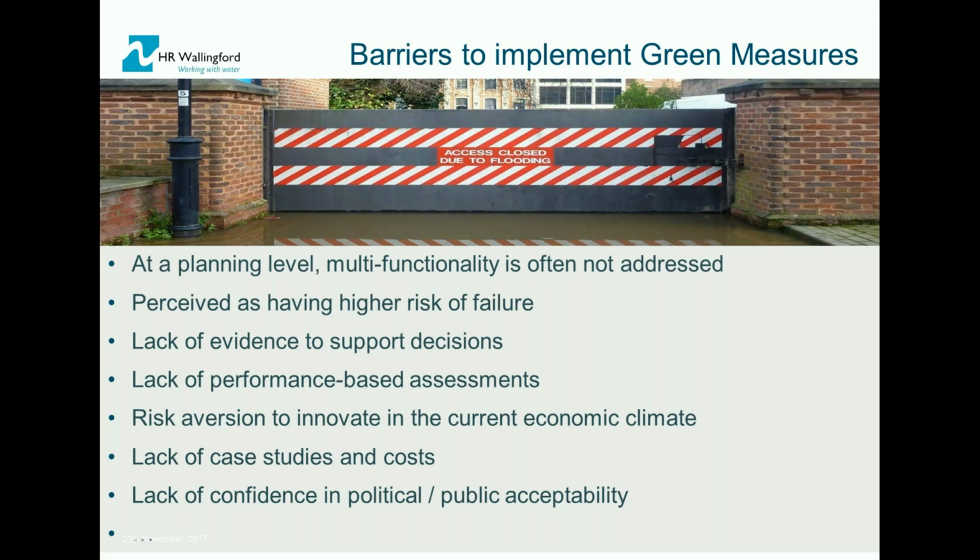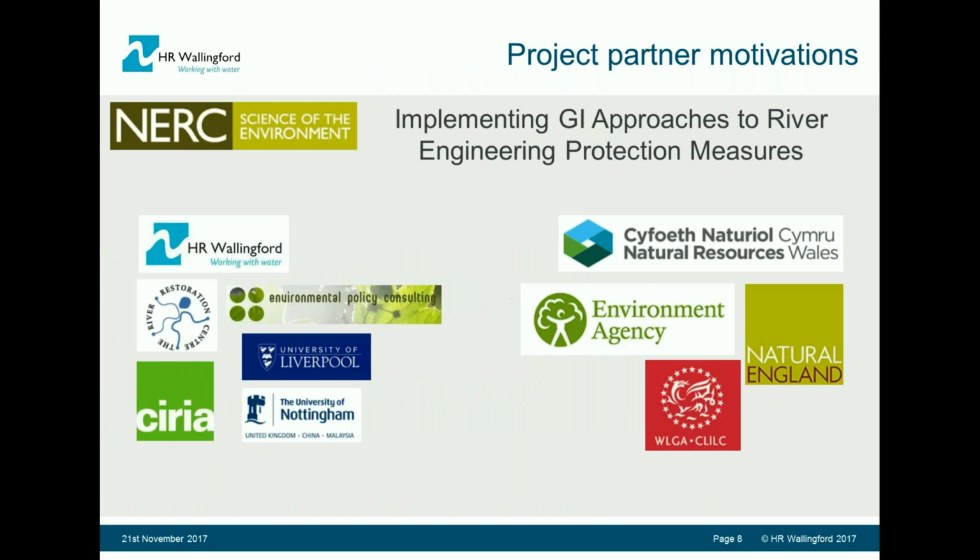Some of the barriers that we identified with the Environment Agency and Natural Resources Wales were these that are listed on the screen at the moment, so that people don't think about multifunctionality. Perhaps there's this perception that these measures may have a higher risk of failure. They don't feel there's the evidence to support their decisions. There aren't performance-based assessments. There's basically either a lack of information or a perception of a lack of information and a lack of confidence. And this was really, from the Environment Agency and Natural Resources Wales perspective, one of the key drivers behind going ahead with this or supporting this work.